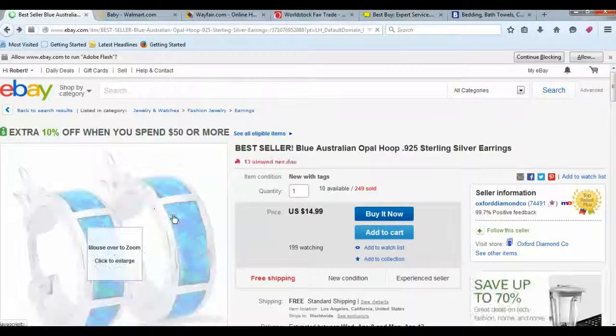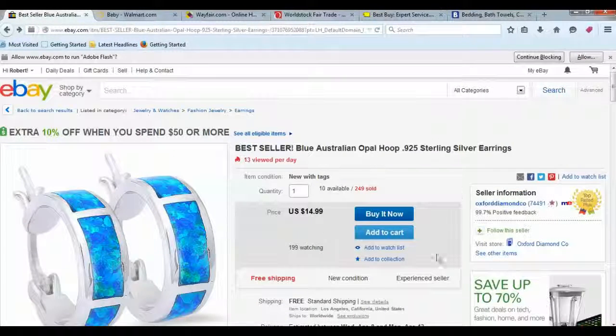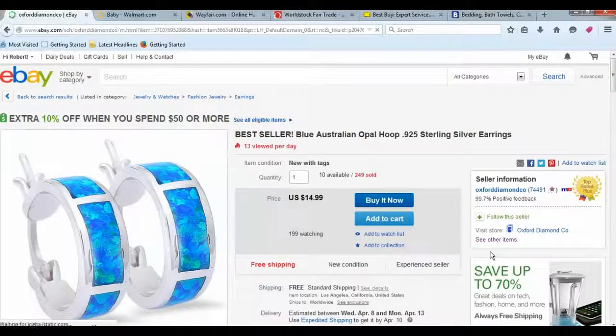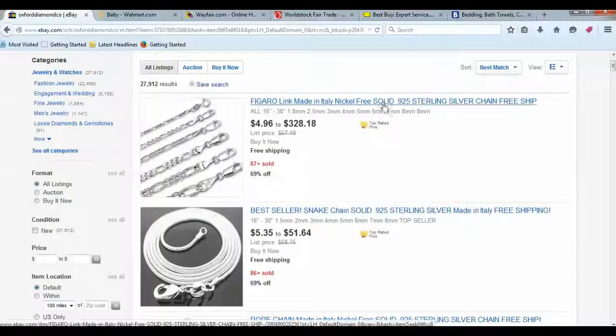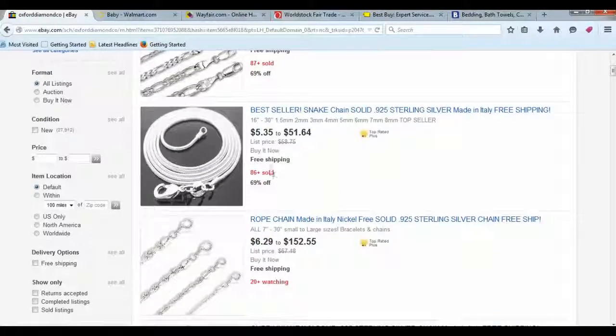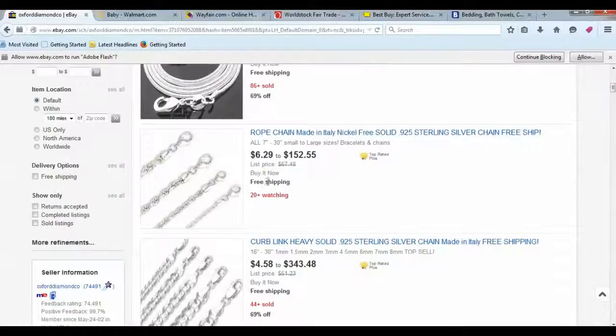So now we know that these earrings are selling pretty good, and this guy has 74,491 on his feedback, on seller positive feedback. Let's go look at his other items and see what else he has here. He has a sterling silver chain right here. Okay, 87 of them sold, 86 plus sold.